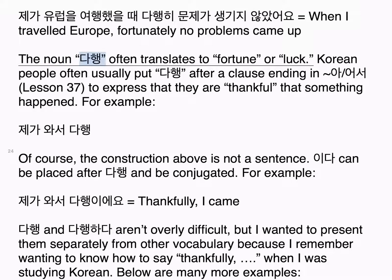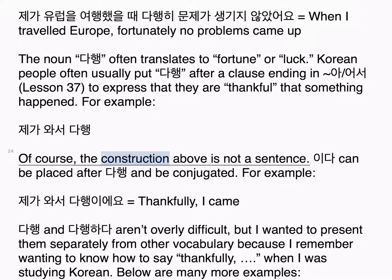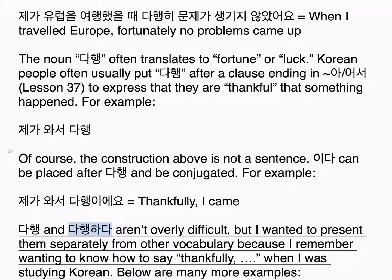The noun 다행 often translates to fortune or luck. Korean people usually put 다행 after a clause ending in 어서 from Lesson 37 to express that they are thankful that something happened. For example, 제가 와서 다행. Of course, the construction above is not a sentence. 이다 can be placed after 다행 and be conjugated. For example, 제가 와서 다행이에요. Thankfully, I came.